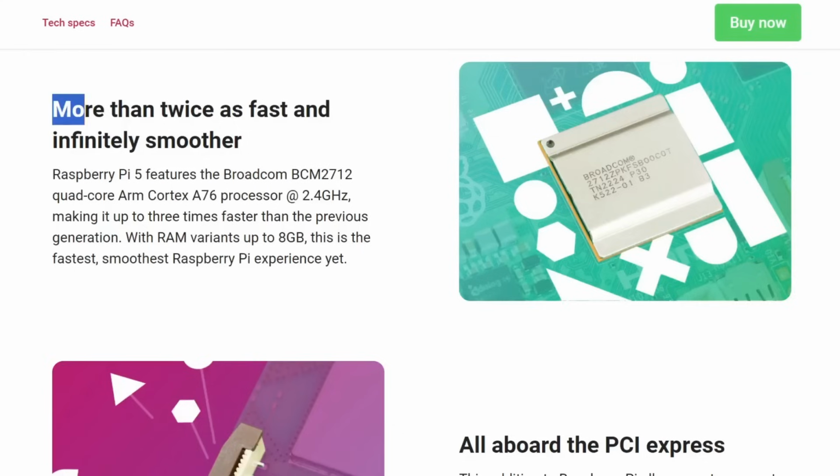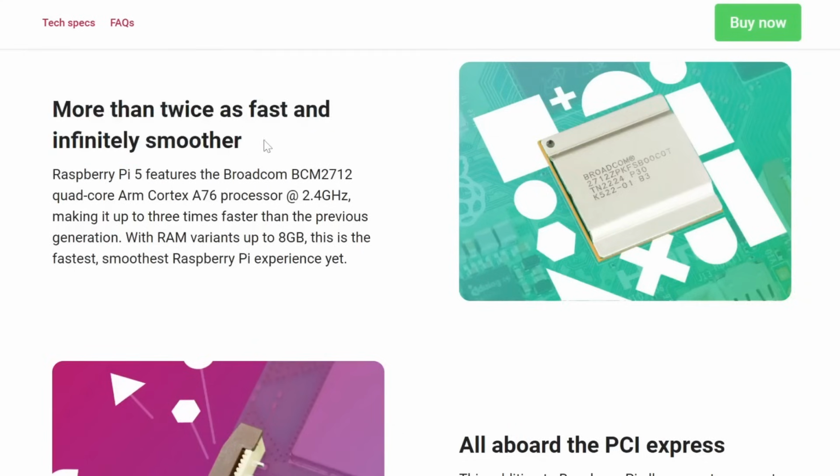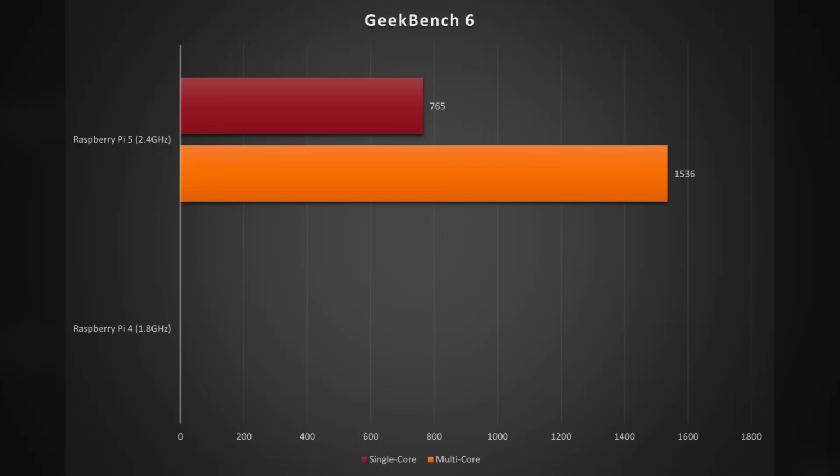As I always like to do with new hardware, let's check out some numbers with synthetic benchmarks to get an idea of where the Pi 5 stands, especially compared to its predecessor. All tests were done at the standard 2.4 GHz clock speed out of the box in Android 14. So let's start out with the Geekbench 6 numbers, which will give us a good idea of CPU performance. The Raspberry Pi 5 achieved a 765 single-core score and 1536 for the multi-core score.